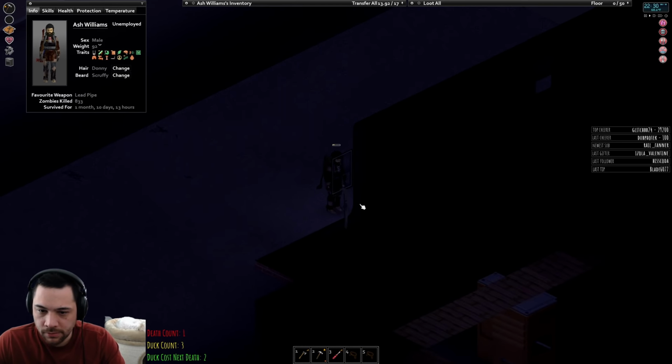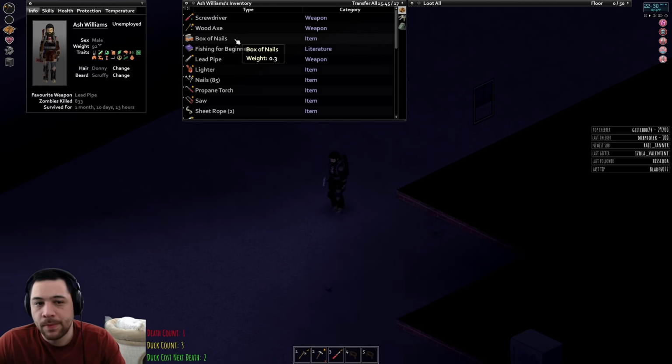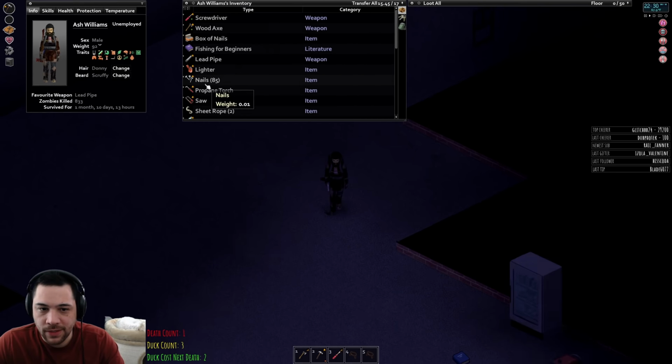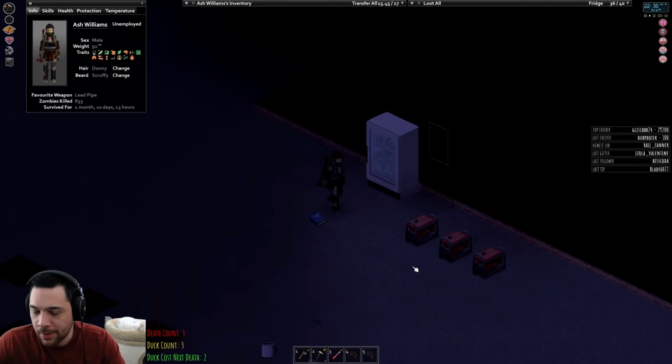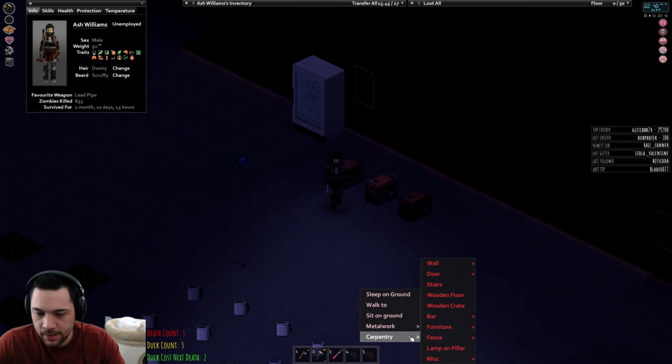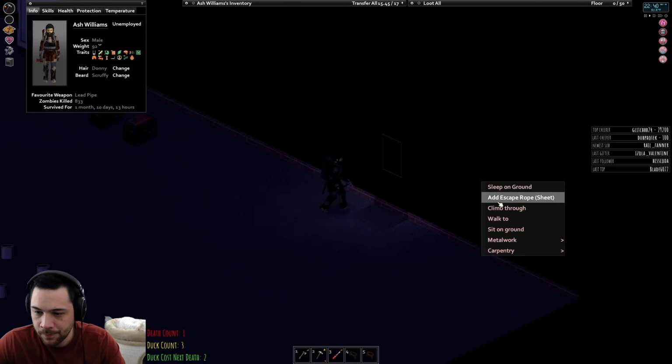Okay, so I'm going to remove this rope. Keep in mind when you remove ropes like that, I don't believe you get the nails back. Could I demo a flashlight pole for now? Yeah, if I had the material. I currently don't on me at the moment.